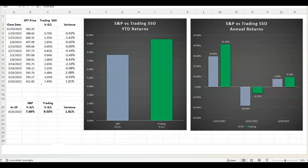Trade number 12, we picked up 7.49% on that trade. That was an excellent trade, lasted multiple days. And on that same day, the S&P closed at 411.83. The S&P performance year to date is 7.69. We are 9.50, and we are beating the market by under 2%, but 1.8%. We'll take that. You can see the results here for the year.